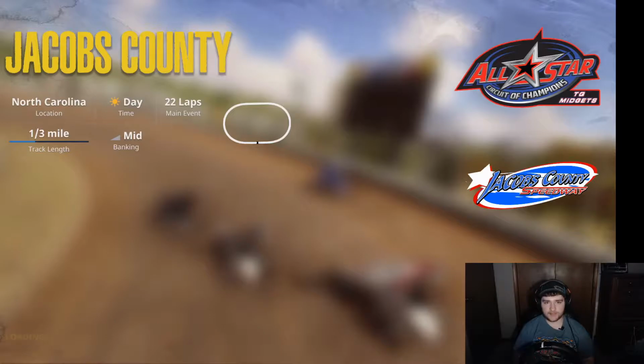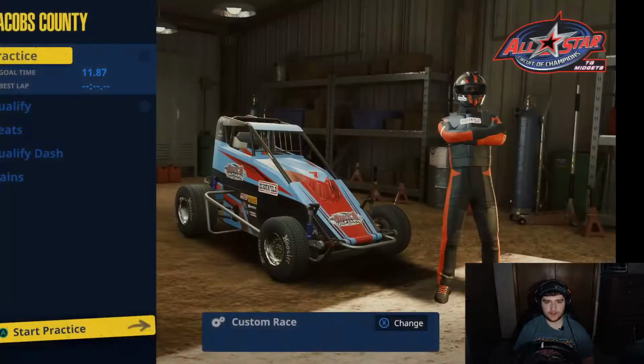Jacobs County Speedway 22 lap main event. So I'm going to go ahead and run some practice laps and do some tweaking on the setup and see what I can do with that, and I'll be back with you guys in just a minute. So I'm a little surprised by it, but I wasn't able to get to the goal time. I've been tweaking on things for probably close to 20-25 minutes now.